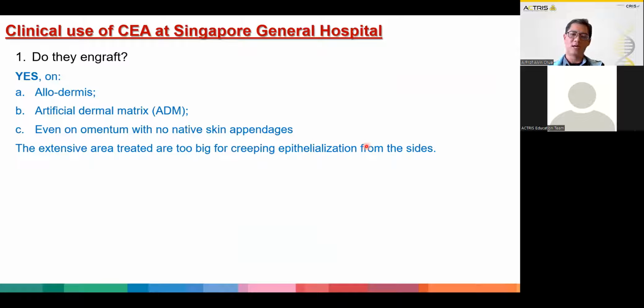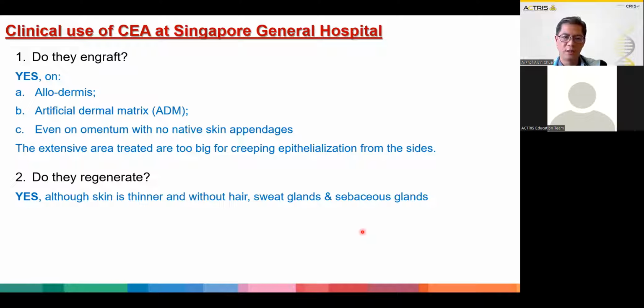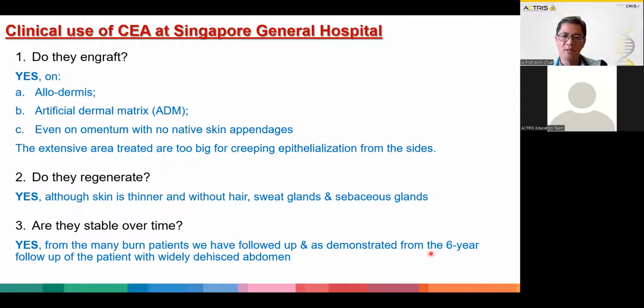So just to answer all the questions that have always been asked: do CEA engraft? Yes, on allodermis, on ADM, and even on omentum, which has no native skin appendages. This is evident from the extensive area treated by the CEA, which is too big even for creeping epithelialization from the edge to heal the wound. Next, do they regenerate? Yes, although the skin is thinner and without hair, sweat glands, and sebaceous glands. So basically what they give is the barrier function. And three, are they stable over time? Yes, from the many burn patients we have followed up, and as demonstrated from the 6-year follow-up of the patient with the widely dehiscent abdomen.